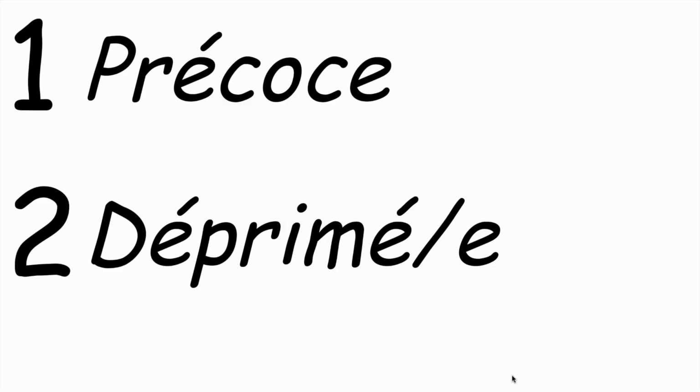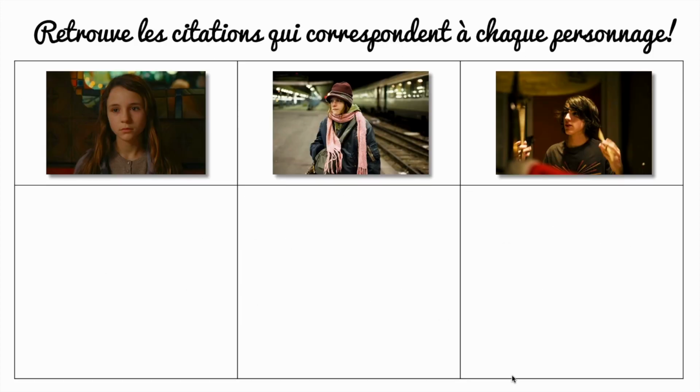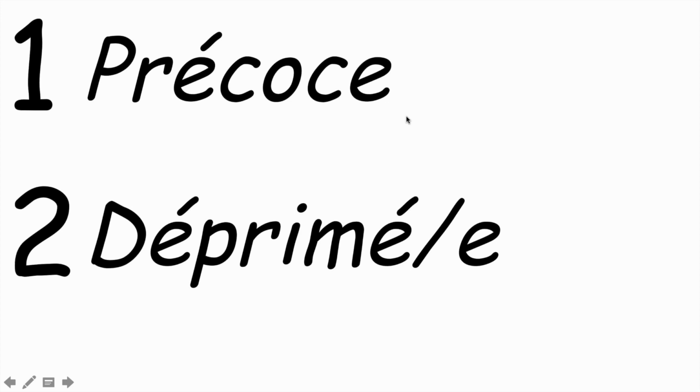So you'd put adjectives all around the classroom. So précoce, they would write number 1 in the section of loup, and then you could do a follow-up activity, or they can just try to justify and analyze their answer.